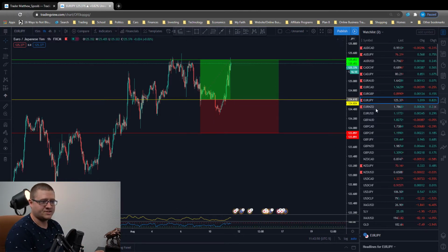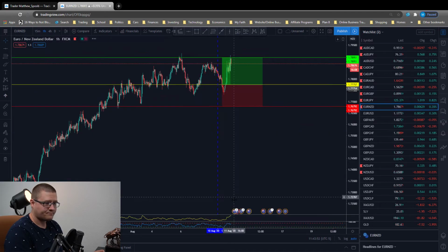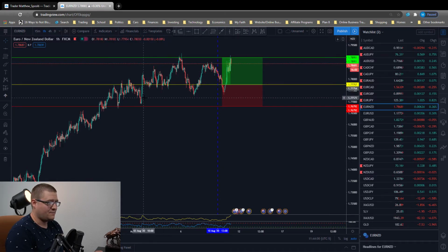So, okay, that's done. We are done with the Euro Yen. The Euro New Zealand: same story, definitely a smaller retracement here. It's not as big as the Euro Yen, but basically the market started here. The leg of the move was 176.90.